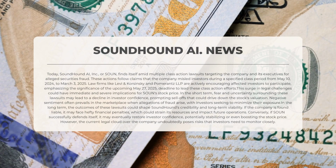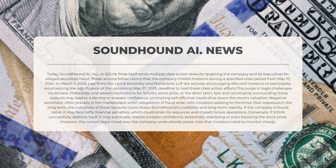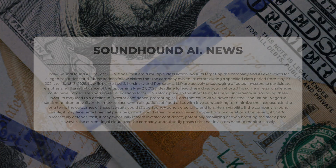In the short term, the fear and uncertainty surrounding these lawsuits could lead to a decline in investor confidence, prompting sell-offs that might drive down the stock's valuation. Negative sentiment often prevails in the marketplace when allegations of fraud arise, with investors seeking to minimize their exposure. In the long term, the outcomes of these lawsuits could shape SoundHound's credibility and viability. If the company is found liable, it may face substantial financial penalties, which could strain its resources and affect future operations. Conversely, if SOUN successfully defends itself, it may eventually restore investor confidence, potentially stabilizing or even boosting the stock price. However, the current legal challenges facing the company undeniably pose risks that investors need to monitor closely.